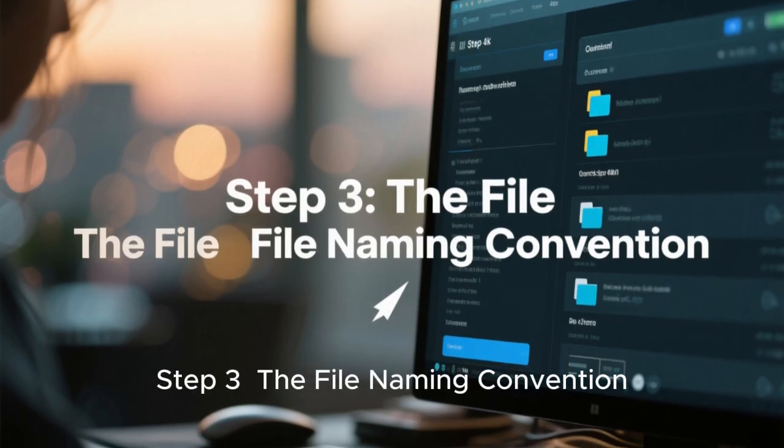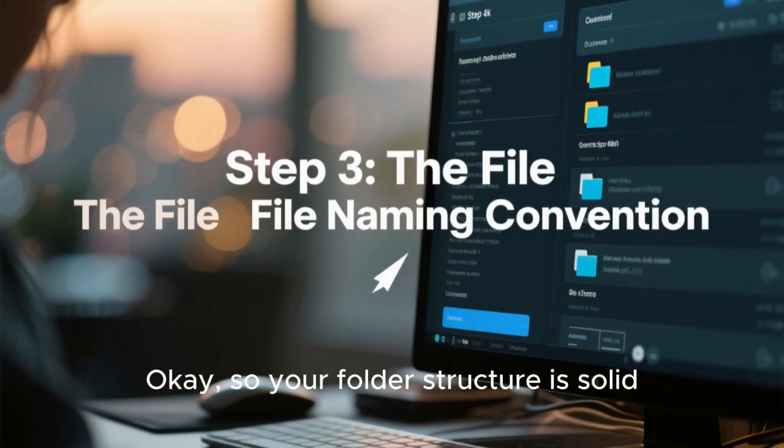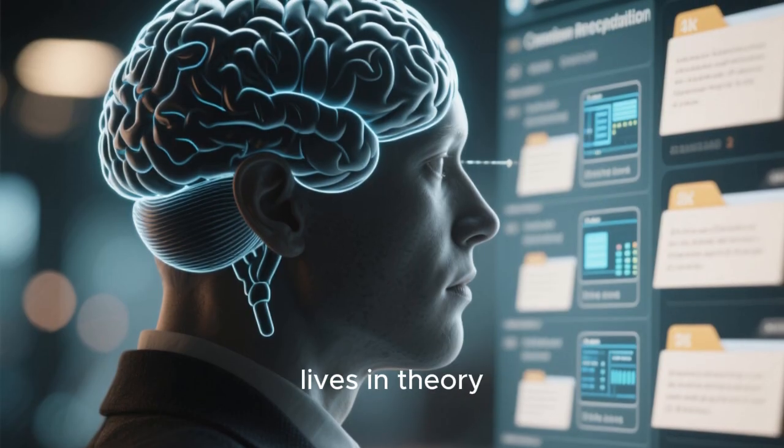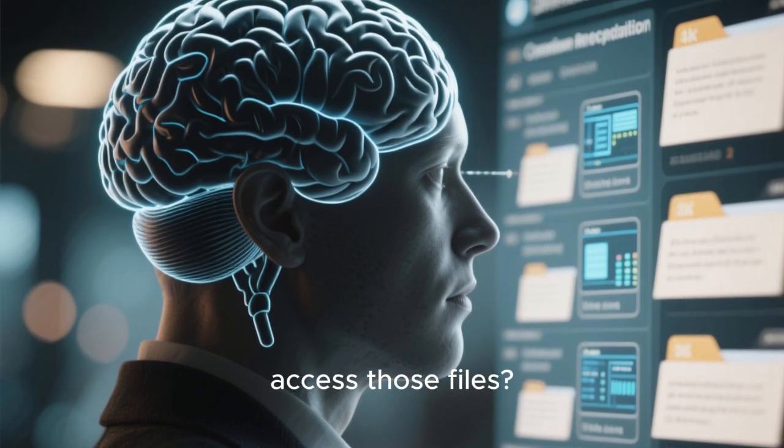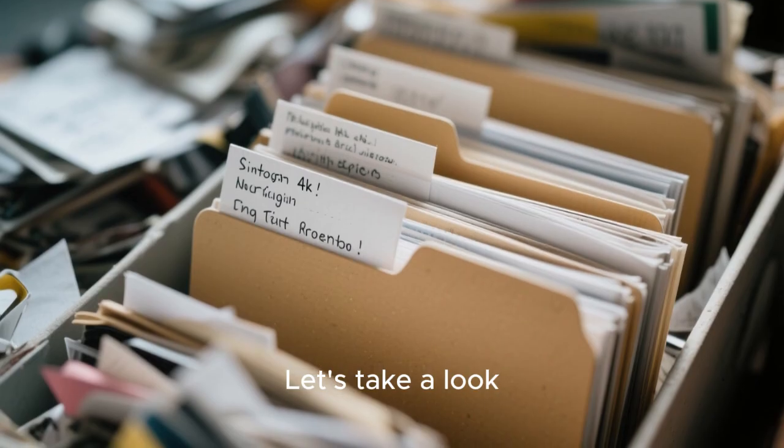Step 3, the file naming convention. Okay, so your folder structure is solid. Your brain knows where everything lives in theory. But how do you access those files? That's where smart naming comes in. Let's take a look at this folder.